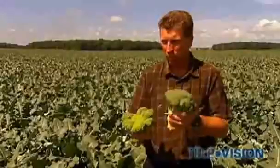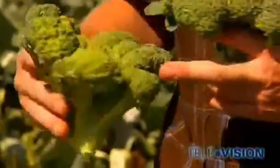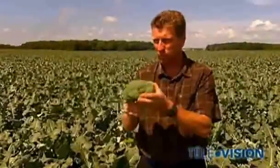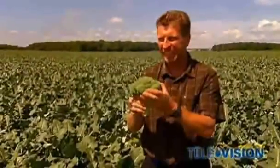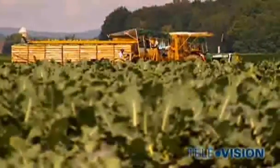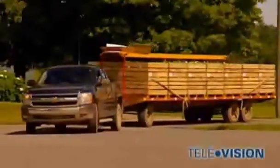Here we've got good broccoli and bad broccoli. Soft rot, too much rain, no good, so we chuck it out. That's how you get quality, good florets. We keep it, better product, quality product. We do another pass every 3 days until all the plants have been brought in.